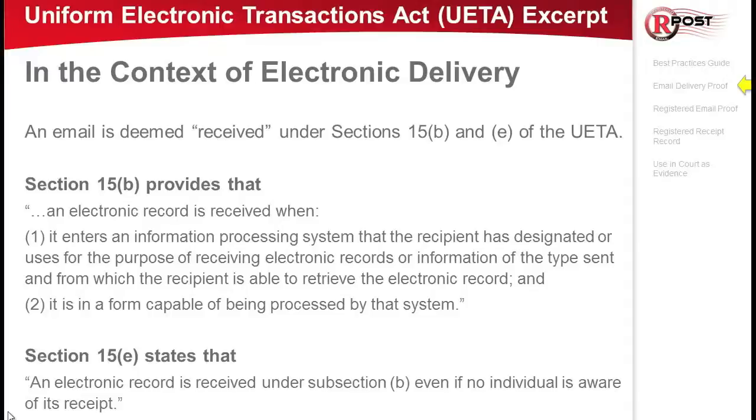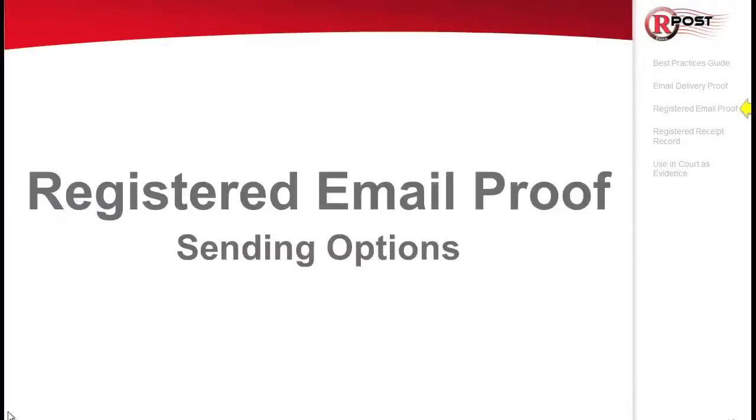And then the challenge is being able to prove that in fact that happened, what the content was that was received, and precisely what uniform time, not the sender's time or the receiver's time, what uniform time was that in fact received. So to do this, the Florida Bar now offers RPost registered email proof as a service that is a member benefit with discount pricing.